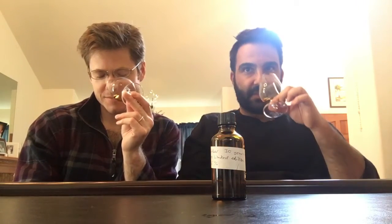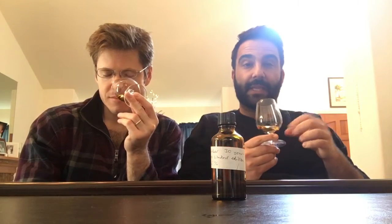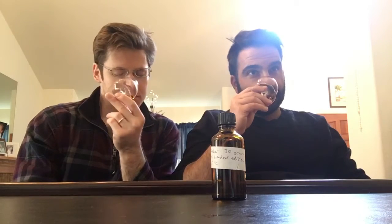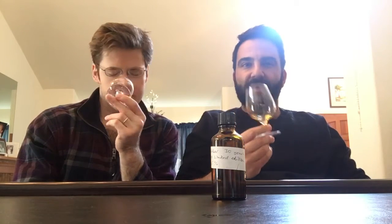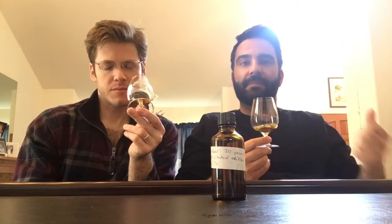Yeah, it's the essence of Talisker for sure. And the citrus fruits are very candied. So they're very luscious and sweet citrus fruits. Not sour citrus fruits. It's phenomenal. It's very buttery, almost like a vanilla ice cream.